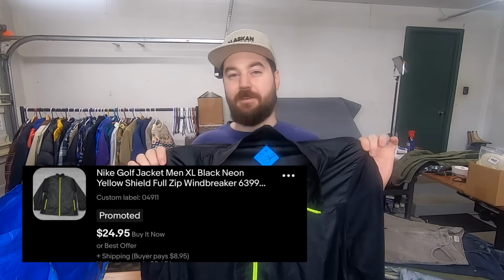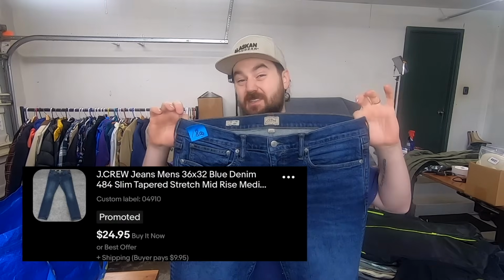It's in a good size of XL and it's a full zip jacket, which is very desirable for going into the golf season. So I think this will sell for between 20 and 25. I paid $7 for these J.Crew jeans. They're in a good size of 36-32, and they just have a really nice heavyweight feel to them in a straight leg cut, which is a decent seller right now.